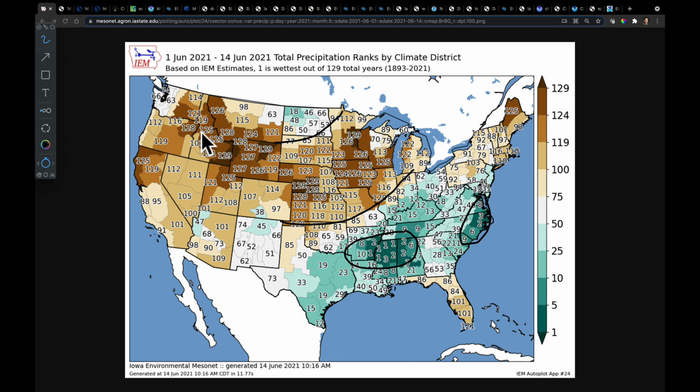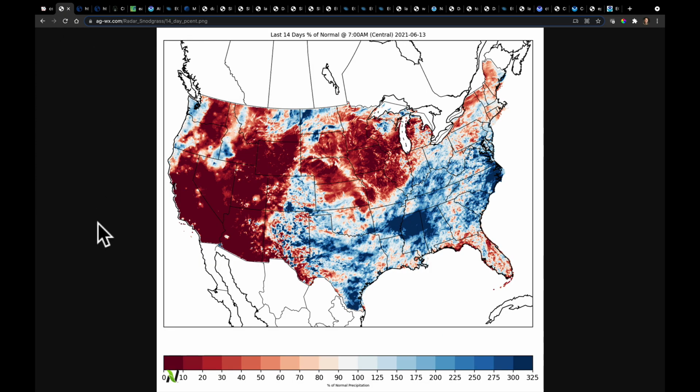Also notice the extent of how dry it's been into the Pacific Northwest, and our ongoing concerns for California and its dry start to the year just continue. Over the last 14 days, I just wanted to show you this map to bring a couple of things to a point. We saw a lot of scattered storms move through the western Corn Belt, but it did not undo our bigger drought concerns within this entire area, at least here in the near term.